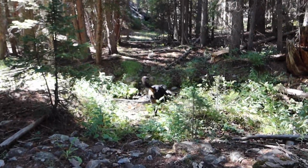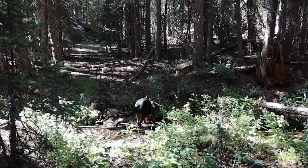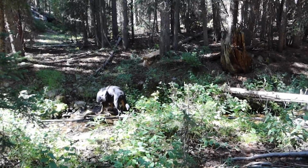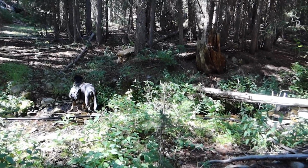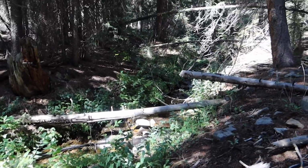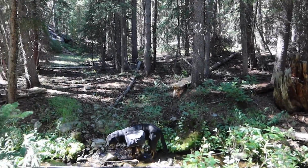So here's Rocky's water source. He is carrying some water in his pack too, that will bring up the mountain. But he needs a lot of water, especially in his older age. He is 8.5. Okay, we're gonna find our camping spot and I'll get back to you.